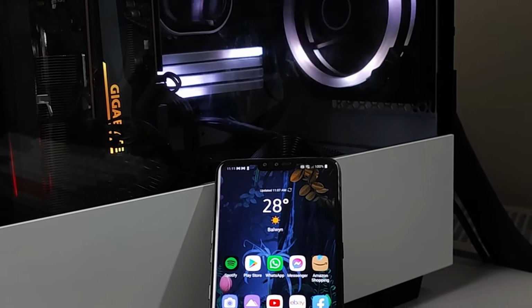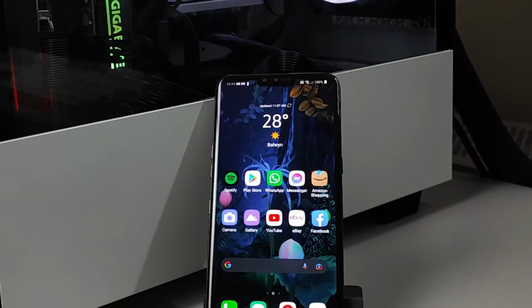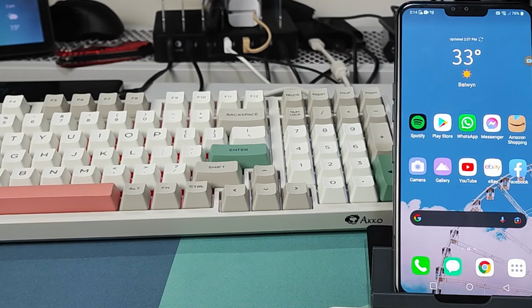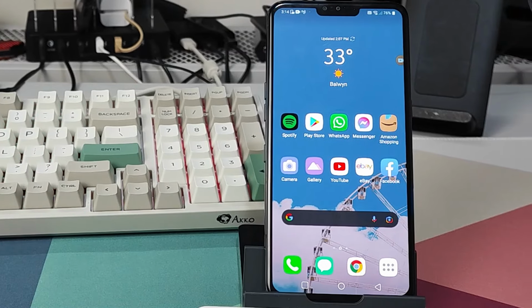LG have really packed a lot into this phone, and it's such a shame that they're no longer in the smartphone business. I do regret not giving them a chance with their phones back then, because honestly, the V50 is still a wicked phone to this day. What are you waiting for? Get one already. $150 is an absolute bargain.